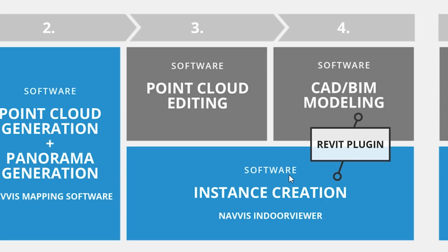And then this last step, number 4, is the trickiest one, and also the more time-consuming, because the BIM designer should trace over the point cloud in order to create an accurate BIM model, and this is something that takes quite a while.